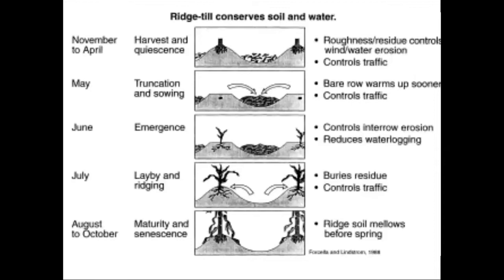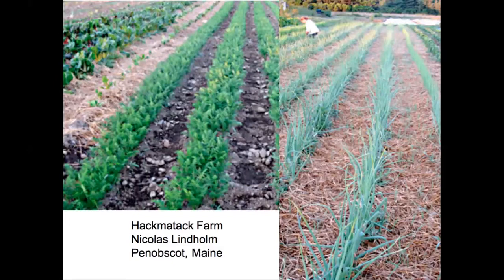So in the course of my research, I discovered a few vegetable farms that had taken on this notion and adapted it to diverse vegetables. They were doing a similar diversity of vegetables to me, which for me has been 30 to 40 crops, to service a CSA and farmers market customer base. The farm that I have really modeled a lot of what I've done on is Hackmatack Farm in Penobscot, Maine, which is Nicholas Lindholm. And this is just a few pictures from his operation.